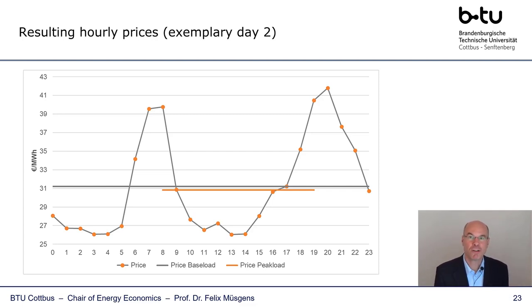You can even be more specific here. Electricity at 3 a.m. in the night is a completely different product from electricity at 8 p.m. in the evening. And here the factor is nearly 2 between the lowest price hour and the highest price hour. Not quite, but close to.